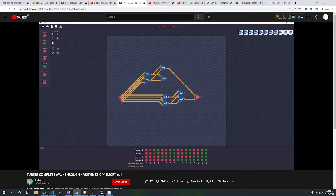Follow the green trail to see exactly what's happening. See, it goes to both the exclusive OR and the AND. But only one of these will ever be on.